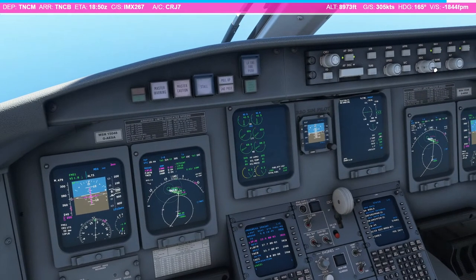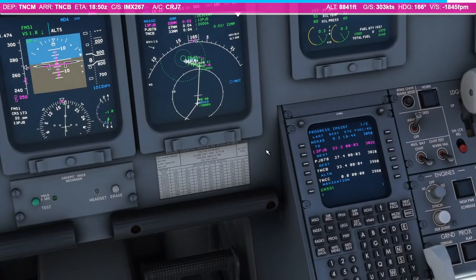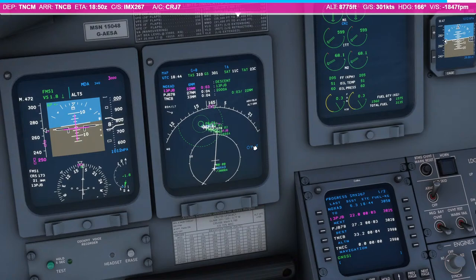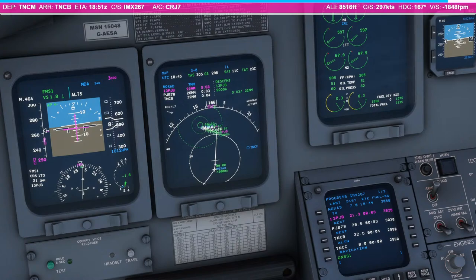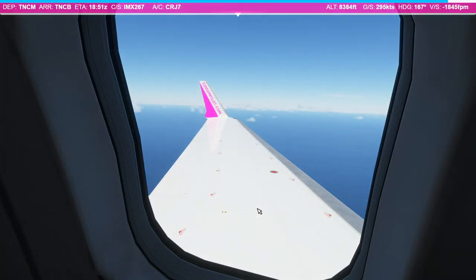What I will do is I'm going to select the heading, because I've just got to watch out. It's cutting us in a little bit tight. It's cutting us in towards 13 miles out. So I want to get there at 13 miles at 3,000 feet at the very highest, really. The speed under control, so this is all looking good.